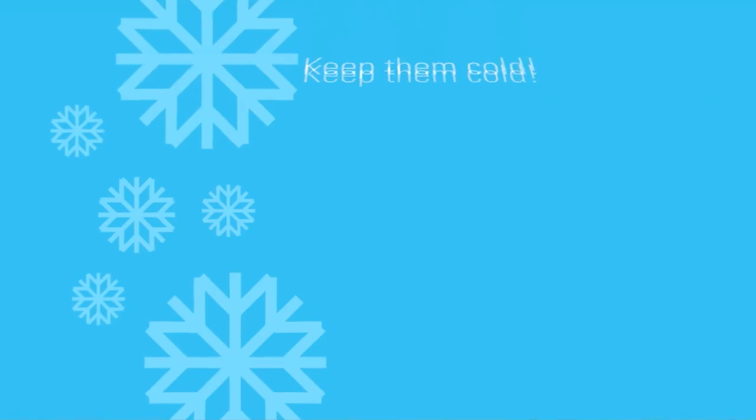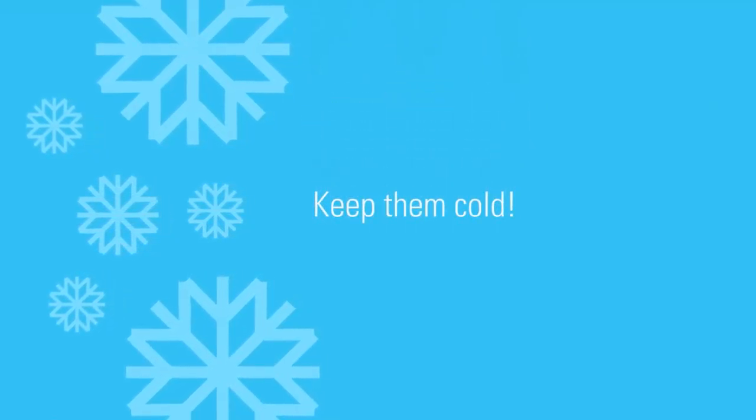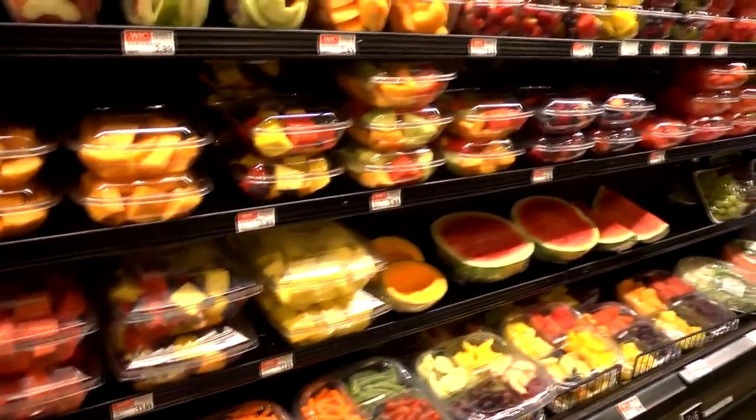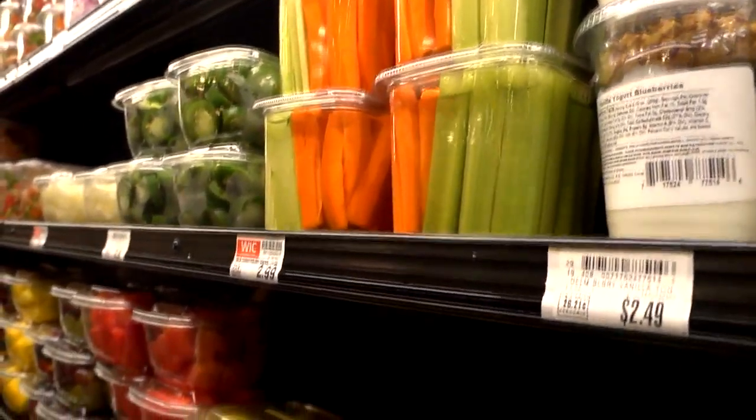You want to make sure that your fruits and vegetables are either on ice or refrigerated. Once you get home, you want to refrigerate them immediately. And if you want to be extra cautious, be sure to rinse them as well.